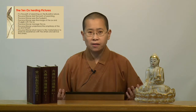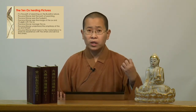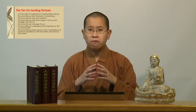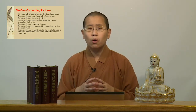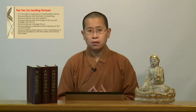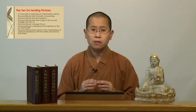When he understands this, he transcends himself from duality. There's no him, there's no ox. So the practitioner looks into it and realizes that everything in this world is in oneness because they are caused by cause and condition. So that's why they are in the nature of emptiness. If there is a nature of emptiness, then this will lead a practitioner to the stage of peace.